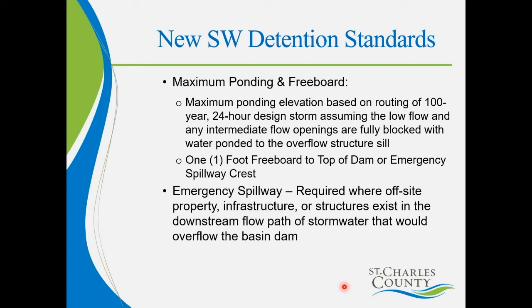We've always required emergency spillways where offsite property or infrastructure or structures exist in the downstream flow path of the stormwater where the basin dam would overflow. So if that basin dam has a chance of overflowing and you've got structures before it can get to a stream, or you've got other property or other things that we need to be concerned about that could be damaged before that water can get back safely into a stream and be conveyed away from property and structures, then we do require an emergency spillway. We've always required that. It just was never in our design criteria. Now it's in there.